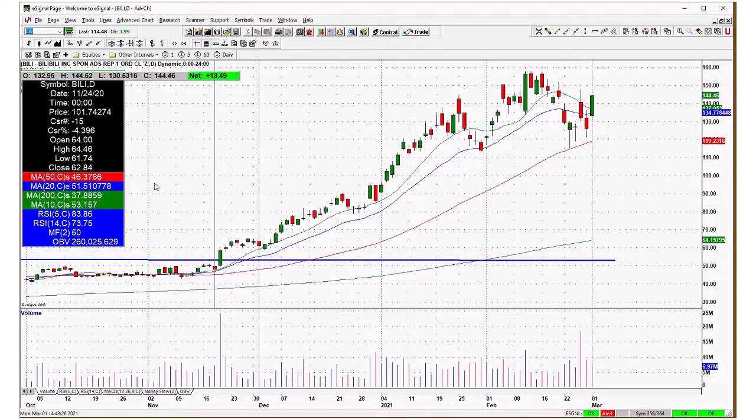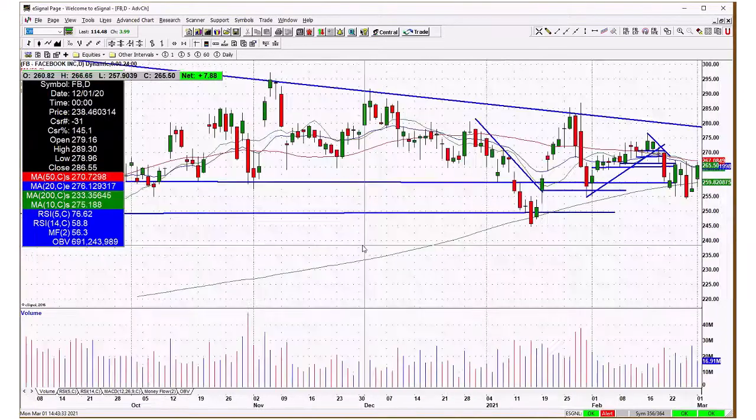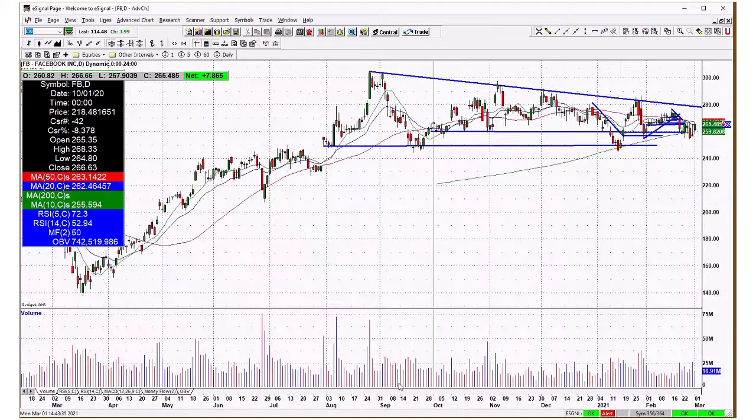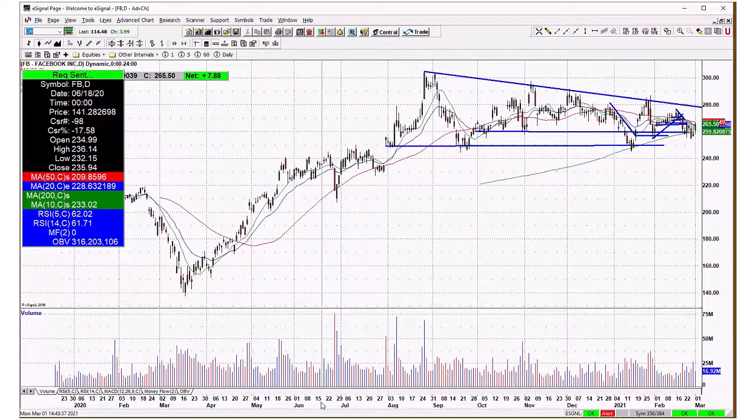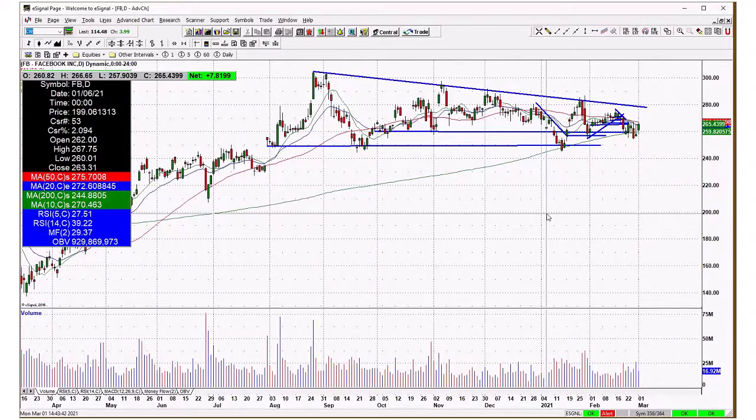All right, and then they were also buying Facebook, which is getting into a pretty interesting area here, Scott. It's just kind of getting pinched between the 50 and the 200 at this point, and looks like it's getting coiled and ready to move. Yeah, I agree 100%. Something's going to move eventually in this stock. What's the catalyst? I don't know, but definitely keep that range on the radar, and just go with the flow.